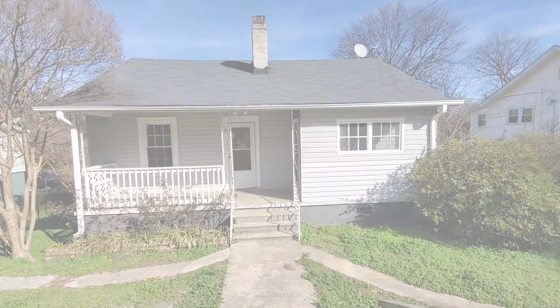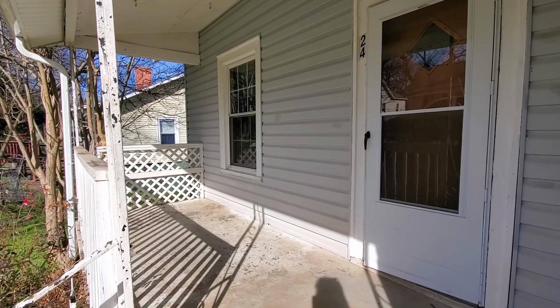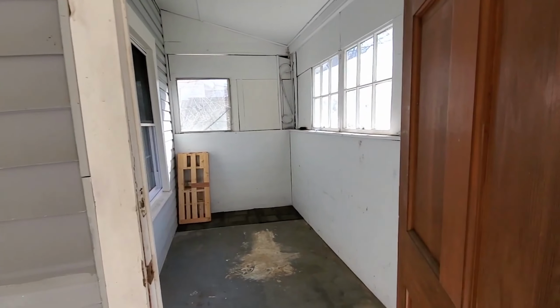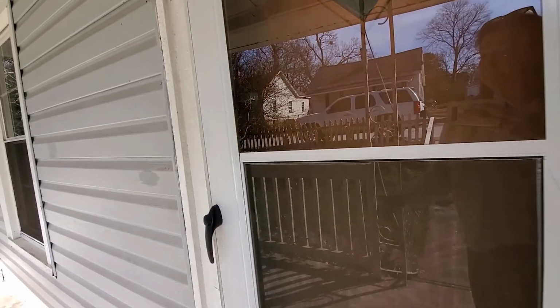Let's go check it out. So you guys know I love a front porch. You've got plenty of front porch sitting room here. Put your rockers out, enjoy that nice afternoon sunshine. Before entering, you have this fantastic extra storage space here on the front side of the property.